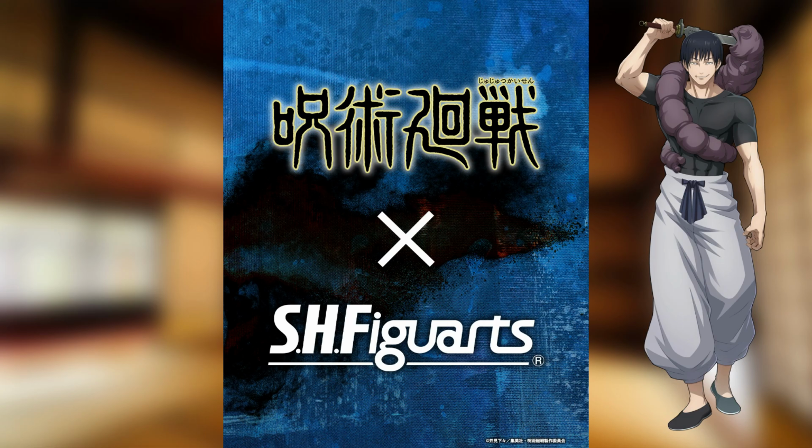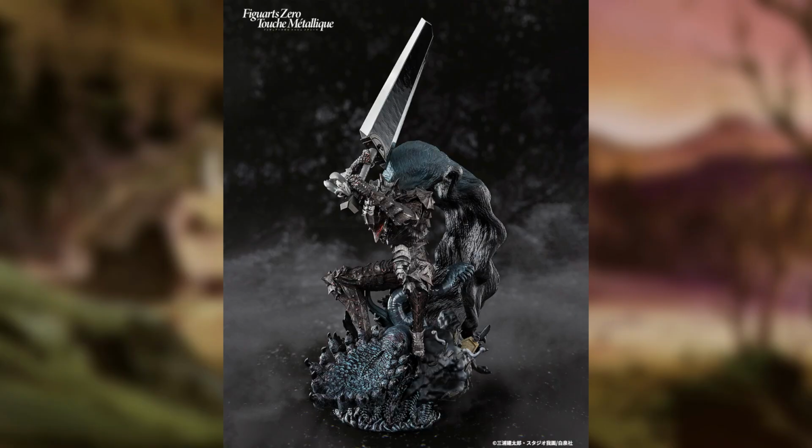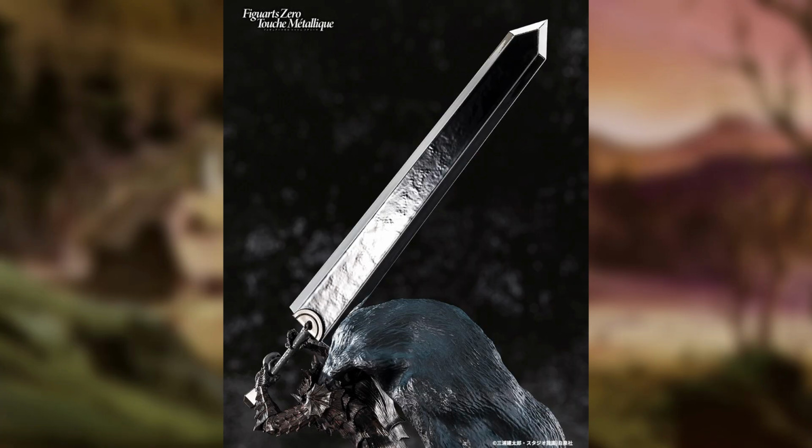Most likely in a couple months we'll hear more updates about that one. The next figure here is going to be the Figure Zero, and this one right here is from Berserk. It's actually one of my favorite anime/mangas. And this, I'm not gonna lie, I'm pretty disappointed by this one. It's a Berserk Figure Zero Berserker armor again.